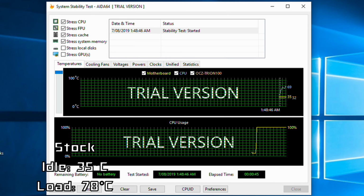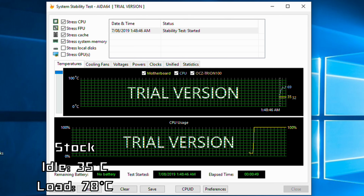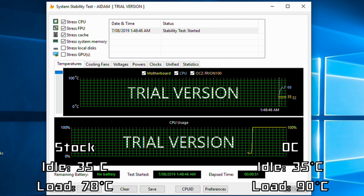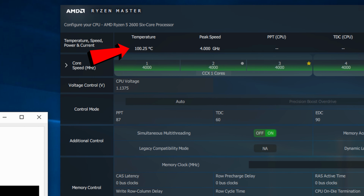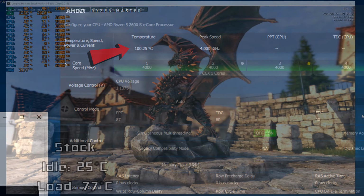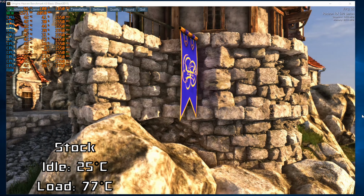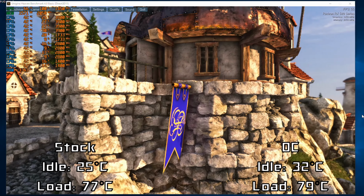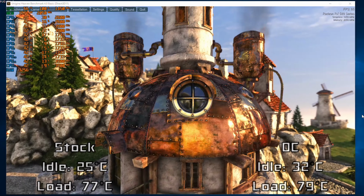Temperature wise, the CPU idled at 35 degrees at both stock and overclock settings and reached a maximum of 78 degrees stock and 90 degrees once overclocked under a 20-minute AIDA64 stress test. I did manage to achieve an overclock of 4 GHz on the CPU, but the temps were spiking over 100 degrees, so with a beefier cooler I could have achieved even more of an overclock. The GPU idled at 25 degrees at stock and 77 degrees under load, but once overclocked it idled at 32 degrees and 79 degrees after 20 minutes of Unigine Heaven 4.0.